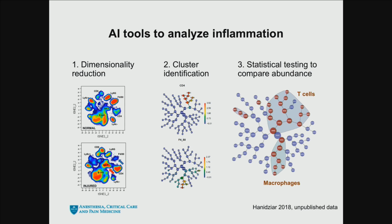Utilizing hierarchical clustering, we are able to identify clusters or subsets of immune cell populations with even greater precision. And when this is followed by statistical testing, we are able to compare the abundance of cells in normal tissues versus pathologic or inflamed tissues, or compare their phenotype. Here I am illustrating that in a certain experimental model of lung injury, we see increased T cells and decreased macrophages, which is in contrast to the usual belief that neutrophils are a key population in acute lung injury.